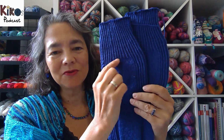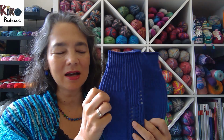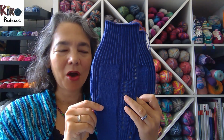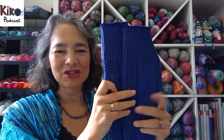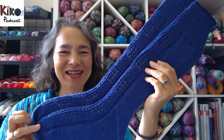I decreased a few more stitches around here. I think you're supposed to decrease 2 stitches per sock, but I decreased, I think, 3 on this side and 3 on the other side, just to make sure the ribbing is a bit tighter, hoping that these stockings won't slide down the leg quite as quickly as most of my other stockings do.